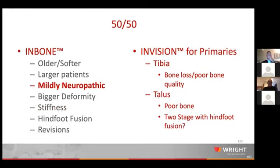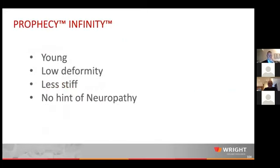In-Bone, I use in older, softer patients. I use it in my obese patients, and in particular in the mildly neuropathic patients with bigger deformity, stiffness, also who have severe hindfoot fusions, and I use it for some revisions. Envision for primaries, I use the tibia for a primary with severe bone loss and poor bone quality, and the talus for a primary that has poor bone. And sometimes I use it for two-stagers where I do a hindfoot fusion first.